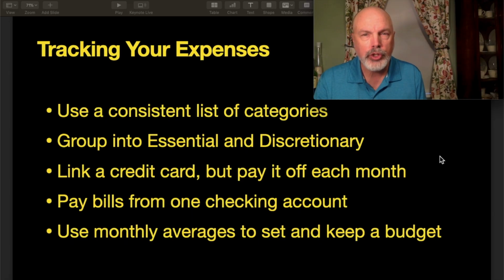Here are some tips that you can use no matter what application you're using, or whether you're using a spreadsheet or a paper ledger. Follow these guidelines to help track your expenses. Number 1, use a consistent list of categories so that you can track expenses over time. Don't let them change the categories on you without you realizing it. Number 2, think about lumping those categories into essential and discretionary spending. And if you've got guaranteed income that meets your essential spending, more power to you.